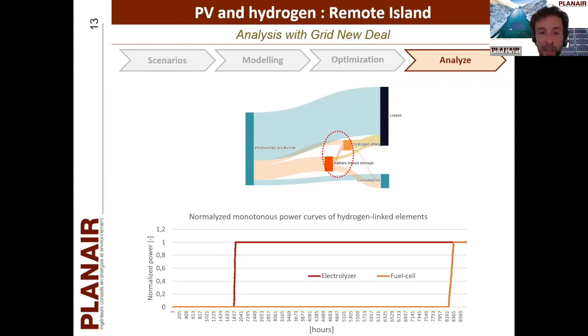Today small electrolyzers are expensive, so we tried. The optimization was really to try, only with PV and battery, to optimize its use to have a kind of continuous use. It's a small power, the electrolyzer is only in this case 4% of the peak power of the PV plant, but it was the optimal dimensioning in today's conditions. And then the fuel cell, which really provides this energy when it is not provided by the sun and battery in winter, is at a higher power and enables producing a continuous power during the winter.